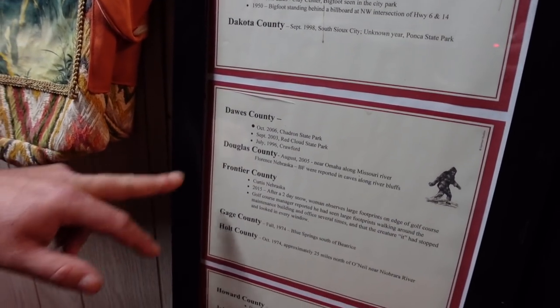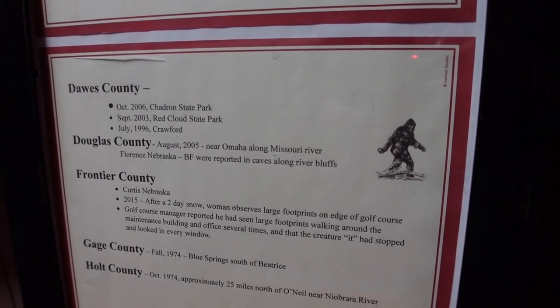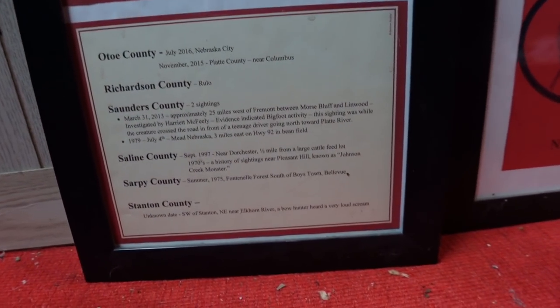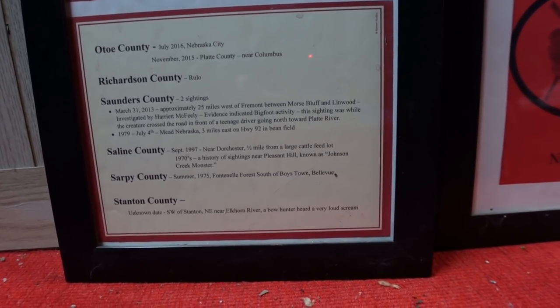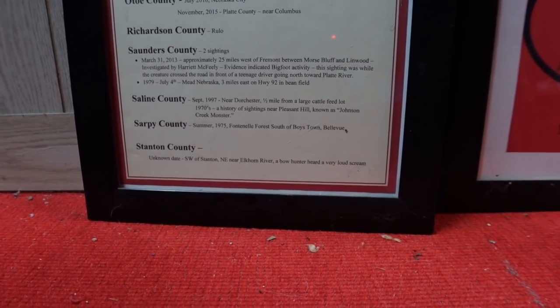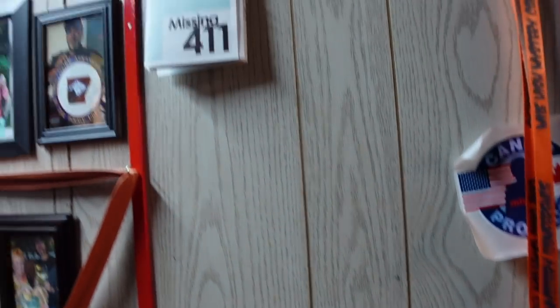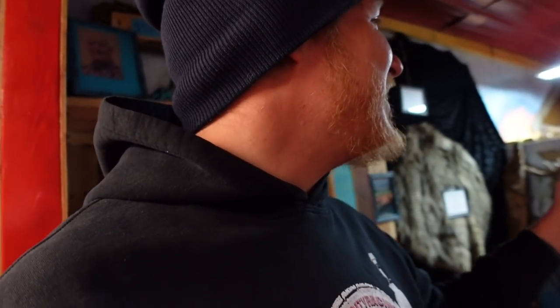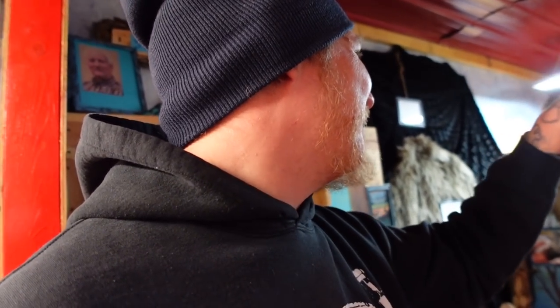We had one from Dennis down in Florence. Watch out, Caster. Caves along the river bluffs. There's some in Saunders, too. In Lincoln, yeah, Saunders County. 25 miles west of Fremont between Morse Bluff and Linwood, investigated by Harry McFeely. Bigfoot activity. I've heard that, the Mothman. I've heard that up near Ponca State Park is an area, even in the park, they have like little Bigfoot statues set up, and you're supposed to go on the trails and find them.